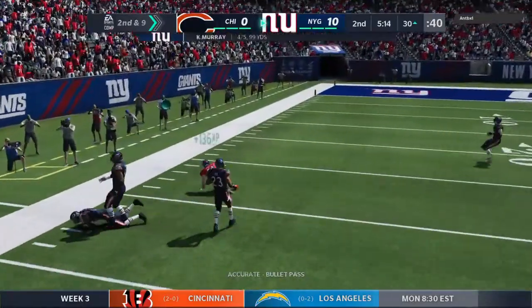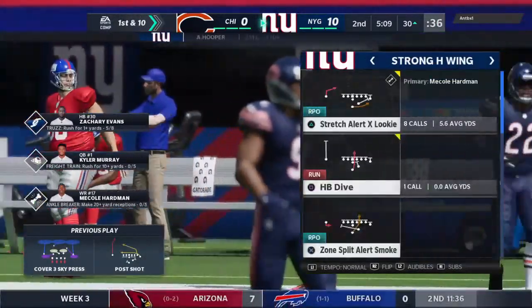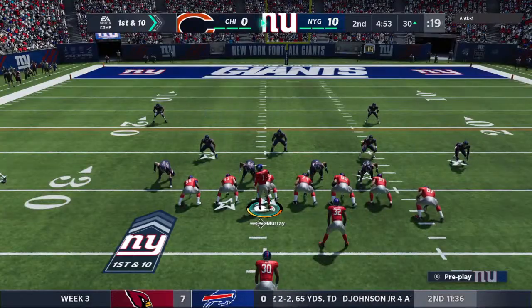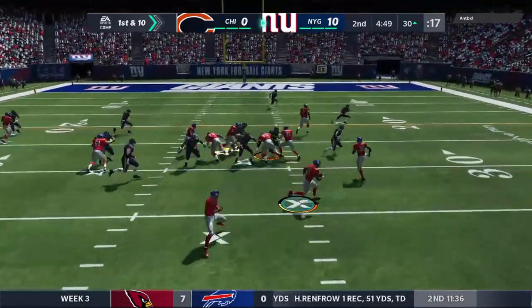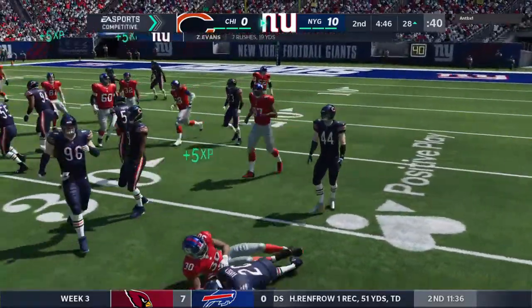And he is brought down, but not before reaching the 30. That one, a gain of 20 and a first down. So 1st and 10 now from the 30. Now a handoff looking right. And he'll get about 3 as he's brought down to the 28.